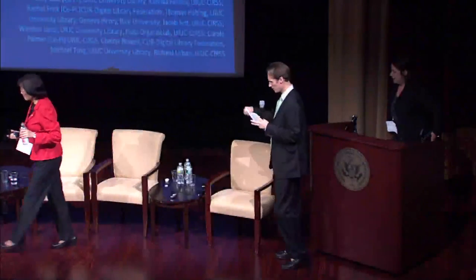Okay, so we're in the sprint mode here. The second of the beta sprints joins CLIR-DLF, IMLS, and DCC. Amazing group represented by Rachel Frick and maybe some colleagues coming up on stage.